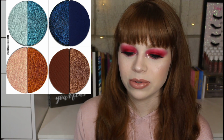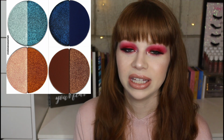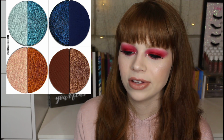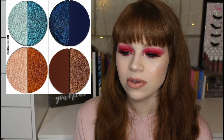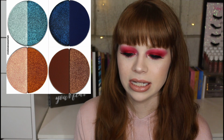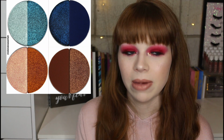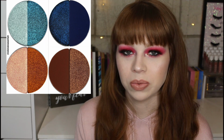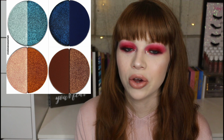I just wish that they would do a full colorful thing because I don't want to spend my money on something and only like half of it. So I think this is going to be a pass for me. I have a lot of blues in my collection. I think if it was more blues or all blues, I would have gotten it probably as one of my palettes for the month. But I don't really like the half and half thing, especially when it's so redundant and it's like the same bronzes over and over again.